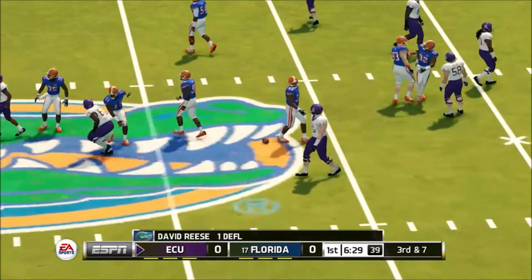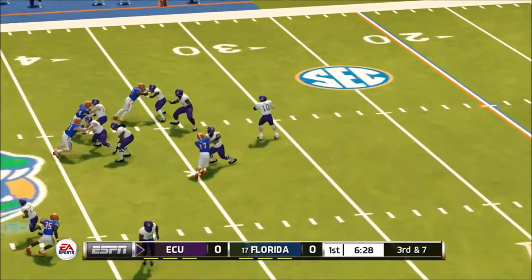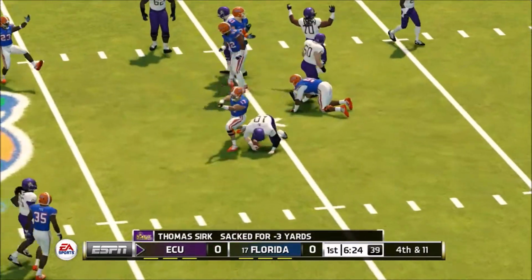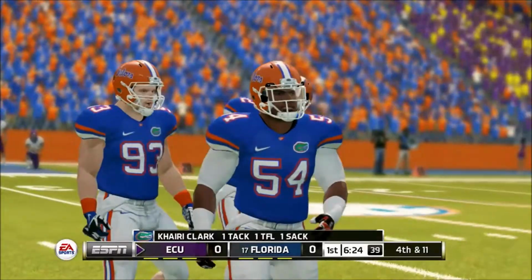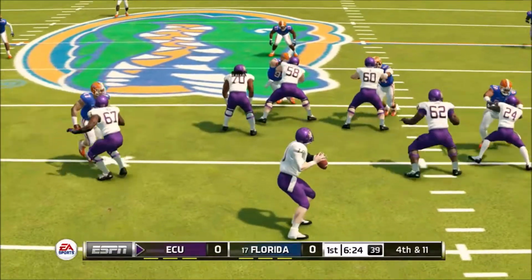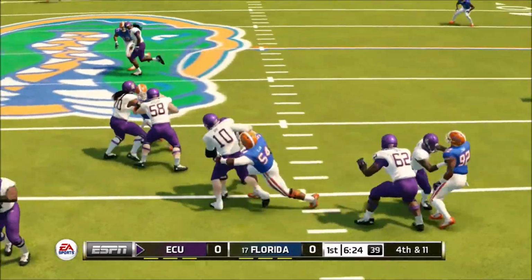Nearly intercepted. You like it? The loudest crowds in the country, and they are on their feet. And he can't get away from the pressure. Coaches don't like it when their quarterback gets hit like that. Don't be surprised to see the old coach get on his lineman to protect the quarterback a little bit better.